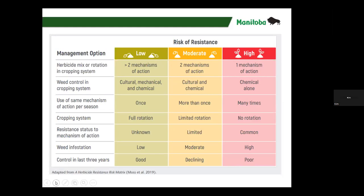When you're looking at a cropping system, if you've got a full rotation, and that would be multiple crops, multiple types of crops, like winter annuals versus spring annuals and broadleaf versus cereal crops and that type of thing, that puts you at a low risk. Still, you're not a zero risk. You're never at a zero risk, but you're at a lower risk versus no rotation. And that, again, comes to mind where we've got farmers that are in a straight soybean rotation, straight corn rotation, or even very limited rotations, like corn, soybeans, corn, soybeans, corn, soybeans.